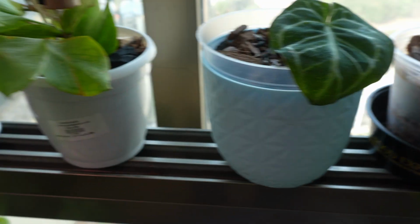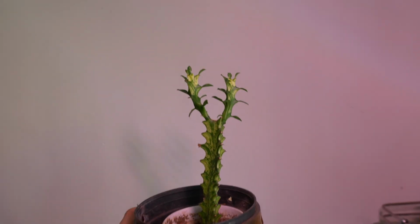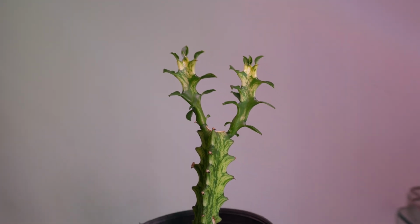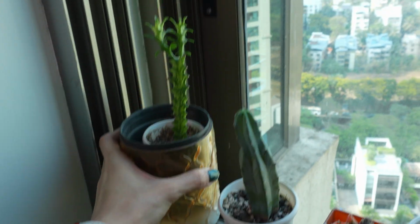And then I want to show this guy, slightly grown, my Euphorbia trigona African milk tree. So I think my cactuses do well when I water them a bit more often.